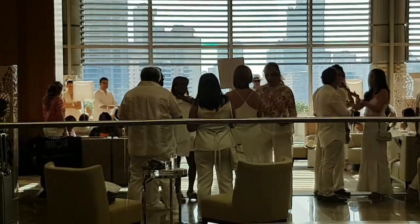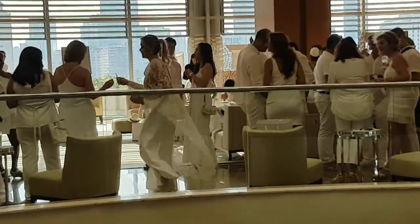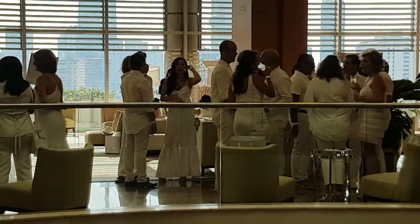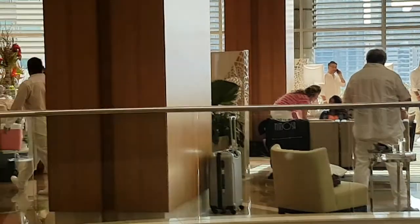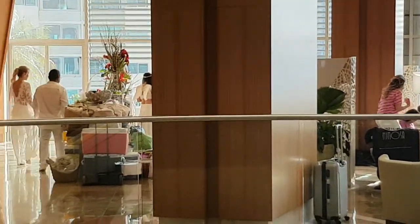Okay, I landed on the Sky Lobby, and right now there's a whole bunch of fancy people dressed in white. I'm guessing it was a wedding or something that happened here. And here I am with my tank top. I just felt out of place. See, there's the present, so I assume it's a wedding.